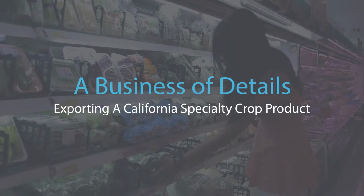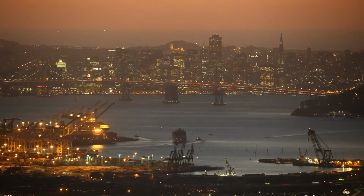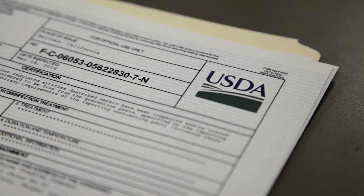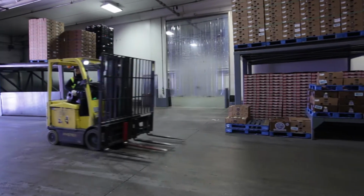Every year, foreign businesses purchase billions of dollars of U.S. agricultural products. Exporting these products, or any product, involves many people, numerous transactions, and critical paperwork. It's a business of details, and attending to the details can make or break an export venture.